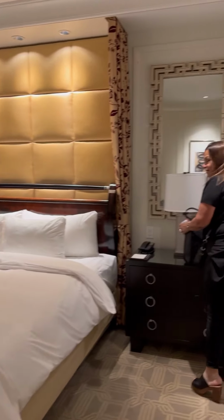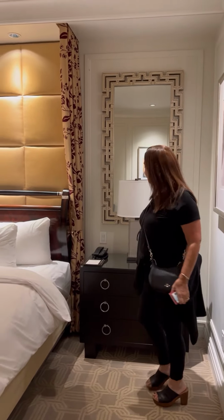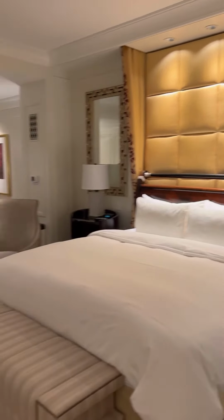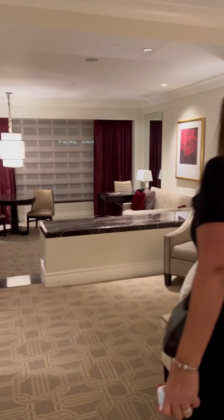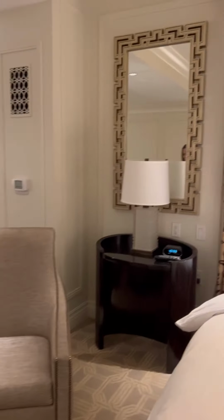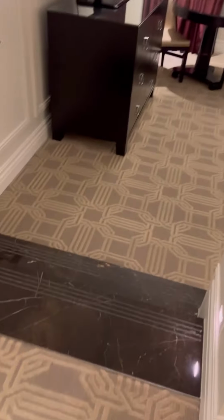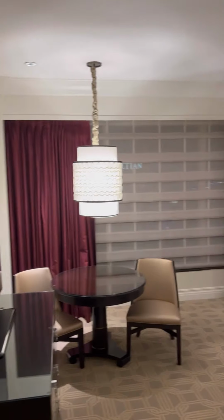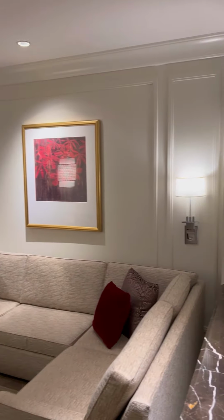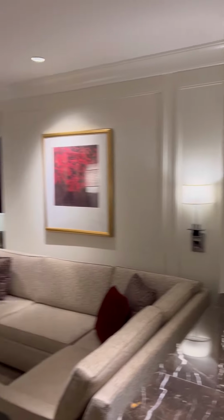We have the bedroom and a sunken living room here. It's quite a nice little living area right there. It's pretty cool. Look at that. Nice marble stairs to go down. Yep, this is our little suite at the Palazzo.